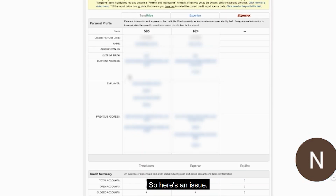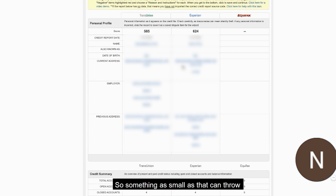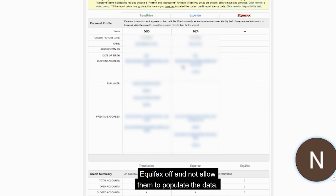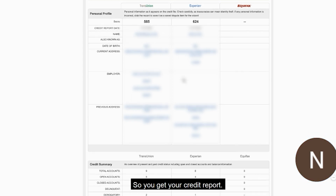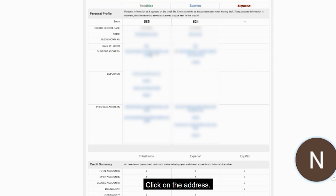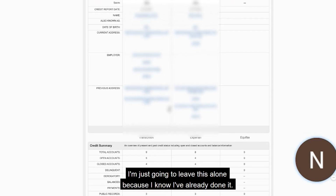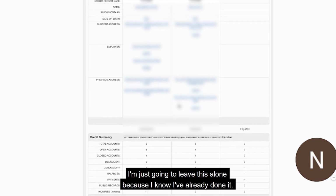So here's an issue. The address doesn't match. Even the word terrace is TE on one bureau and TER on another bureau. Something as small as that can throw Equifax off and not allow them to populate the data, so you get your credit report. But if you did want to dispute an address, you would just click on the address. Since I've already disputed this personal information, I'm just going to leave this alone because I know I've already done it.